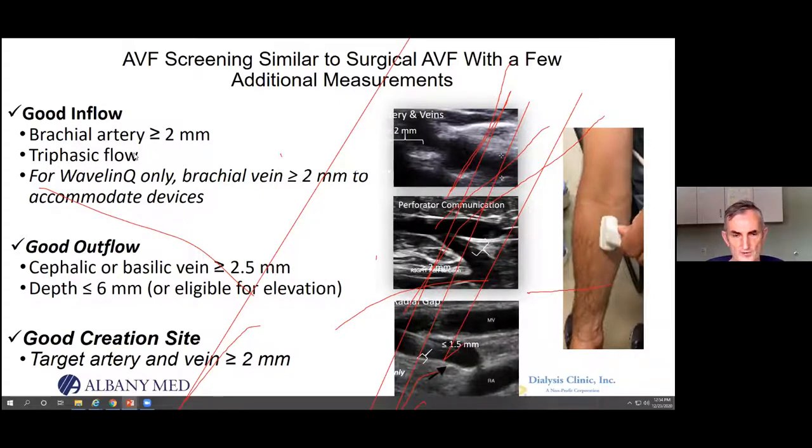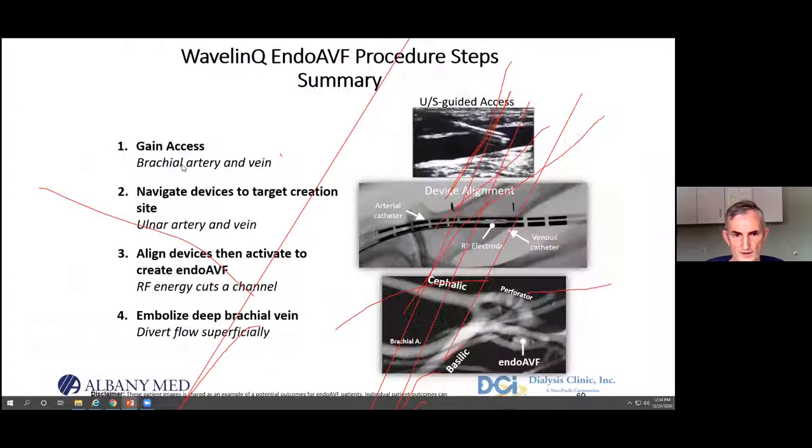As I said, the steps are as follows. We gain access to the brachial artery and vein. We navigate the devices into the ulnar artery and vein. And then we align the devices to create an endo-arteriovenous fistula. And once we've done that, we've got a communication between the ulnar artery and the ulnar vein. Sometimes we will and sometimes we won't embolize the brachial vein. The reason we do that is to deliberately occlude the brachial vein so all the arterial flow is diverted to superficial veins. So let's see if we can show you a video.